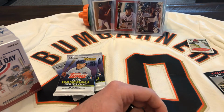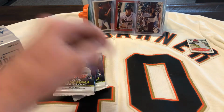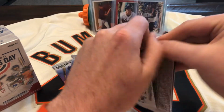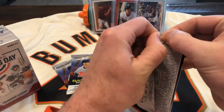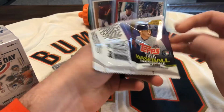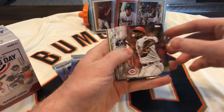Like I said, Target was super picked over. So let's move on to some Topps 2020 Series 1. I know that Opening Day is like just a bargain box, but I was watching some videos on YouTube and there's actually some sweet pulls out of there. So all hope is not lost.